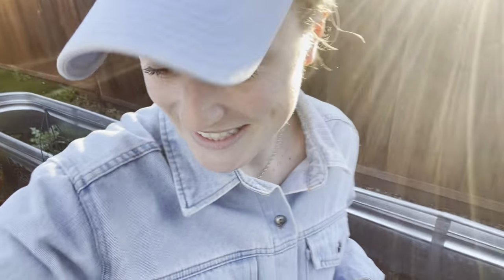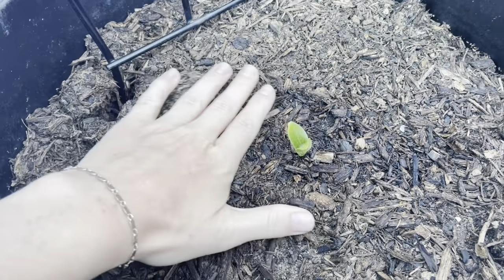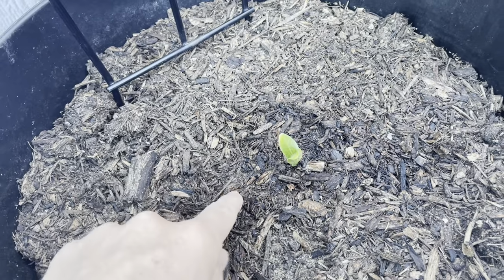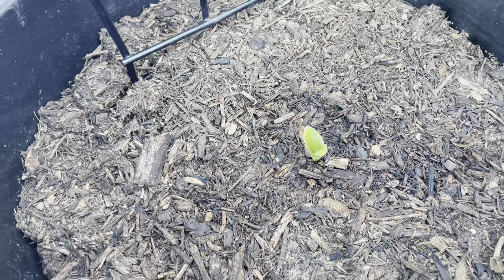But exciting seedling update this morning while I am out here. Tromboncino squash has come up. Would you look at that? There should be one other one in there, so we'll see. But that looks good. I'm still waiting on the cucumbers.